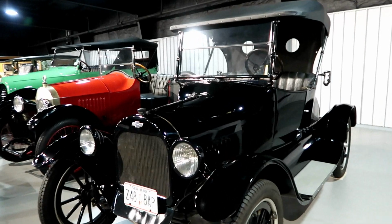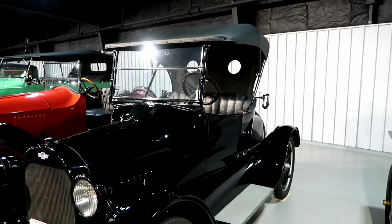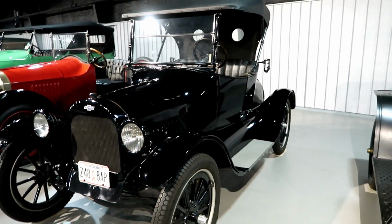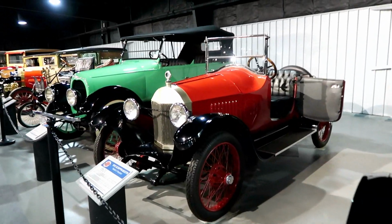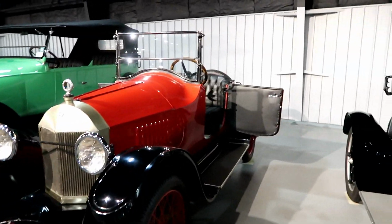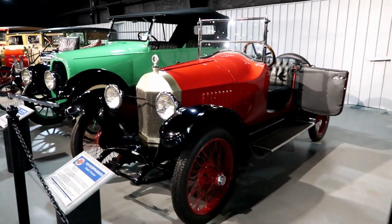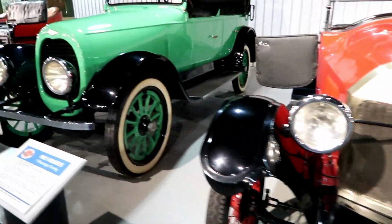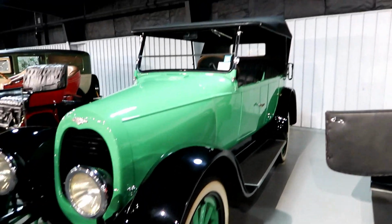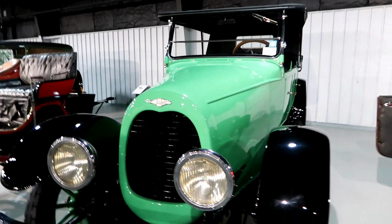This 1920 Chevrolet Roadster. I would love to take this out for a ride. Wouldn't mind taking this one out either. Beautiful. These cars are just all immaculate. Obviously showroom condition.